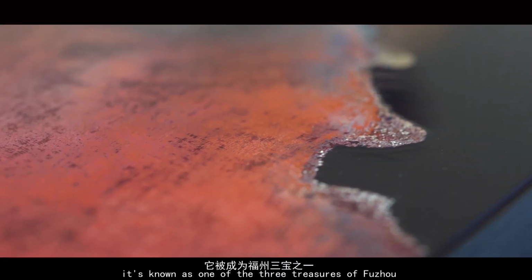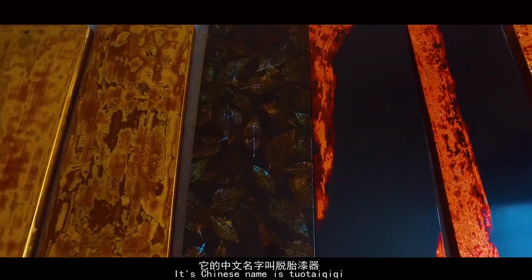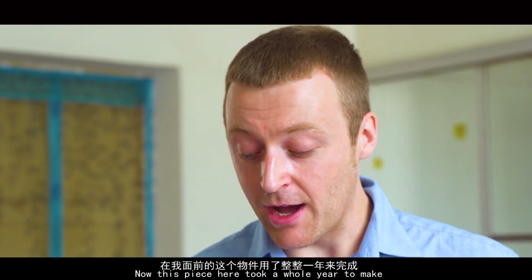This is Fujianese lacquerware. It's known as one of the 3 treasures of Fuzhou. Its Chinese name is Tortai Chichi. The first 2 characters mean the same as reborn or renewed. Now this piece here took a whole year to make.